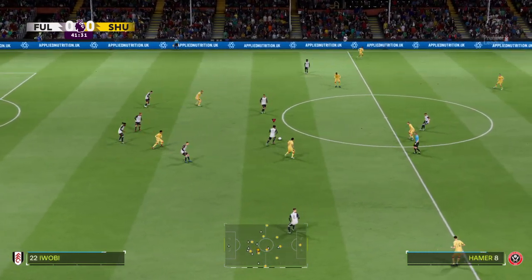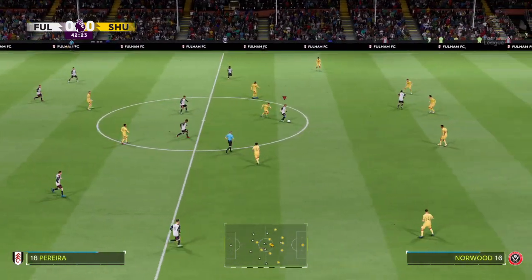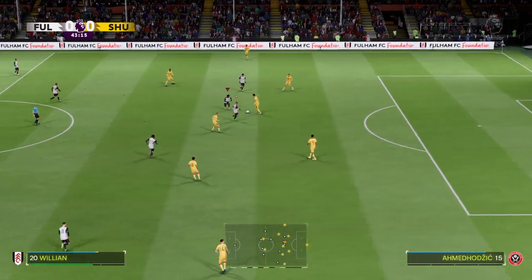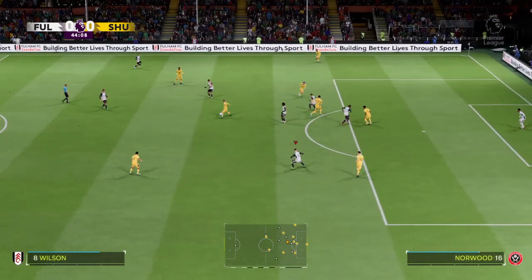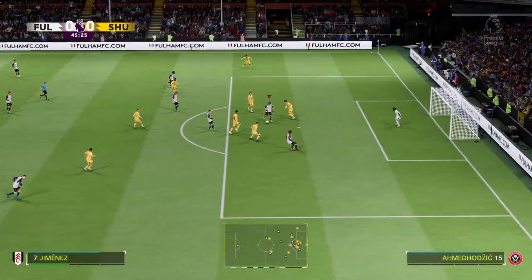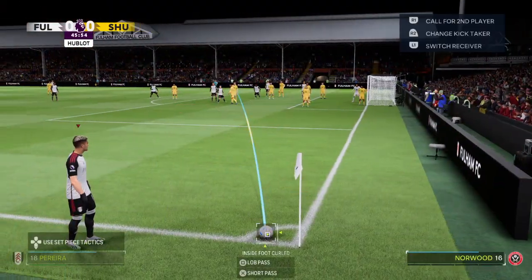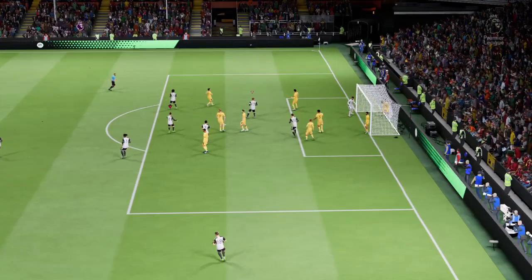Gustavo Hamer. In the right position to cut out the pass. Jimenez. And they want to see a shot here. And ready for it coming his way. Well, there's not been much to cheer about for a while, but they're certainly getting behind them here. They sense that a goal's coming. And that will do it.